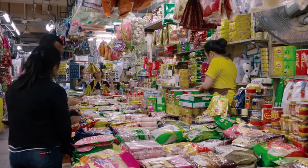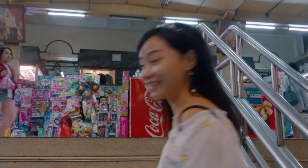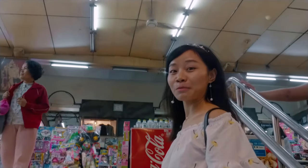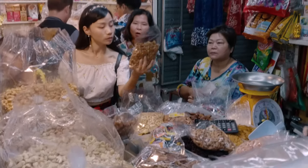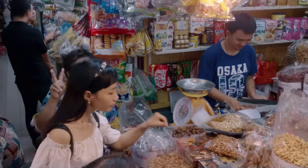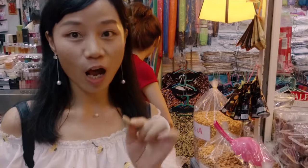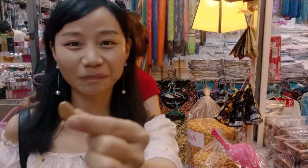So it's a very good place for you to buy some souvenir, or even you just want to buy some groceries. And here have two floors. We have second floor here. Comment. I like it.